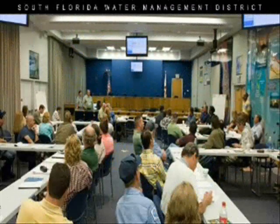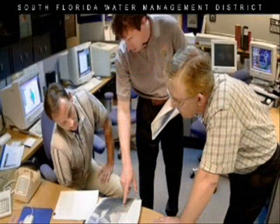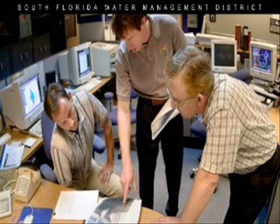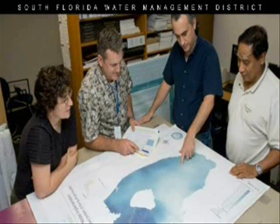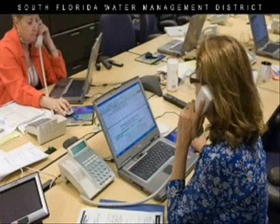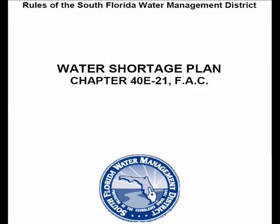This drought required a proactive, region-wide response involving specialized teams from the South Florida Water Management District, known hereafter as the District, and governmental agencies working with utilities, residences, and businesses to manage and conserve water. The teams used a water shortage plan written in the 1980s to guide their efforts.